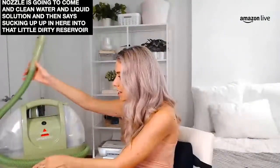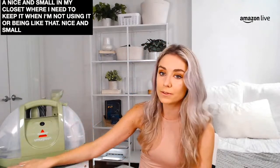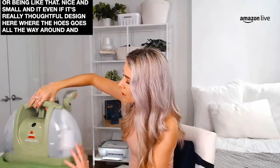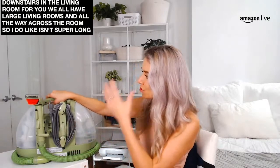So what I appreciate about this one, first up is size. This thing is really, really tiny, fits up nice and small in my closet where I need to keep it when I'm not using it. So I really like that it folds up nice and small. They even have this really thoughtful design here where the hose goes all the way around and wraps up to the back. Really long cord as well on the back in case you guys want to go out to the car. Or just take it downstairs in the living room for you. We all have large living rooms and you need to reach it all the way across the room. So I do like that this is a super long cord and it just works so well.